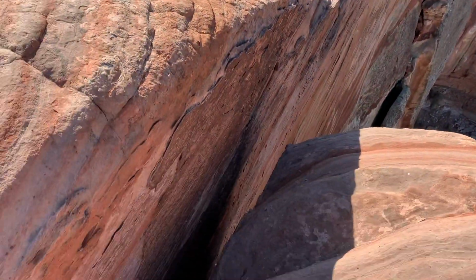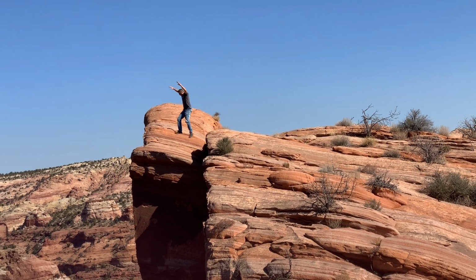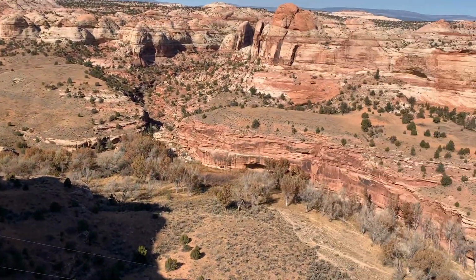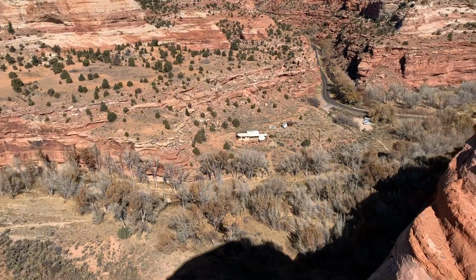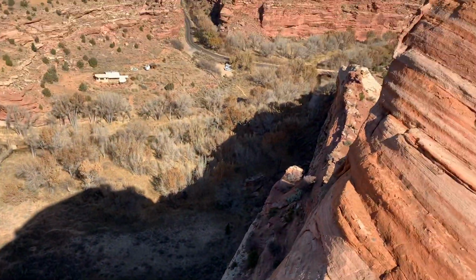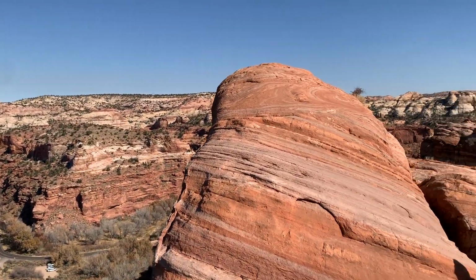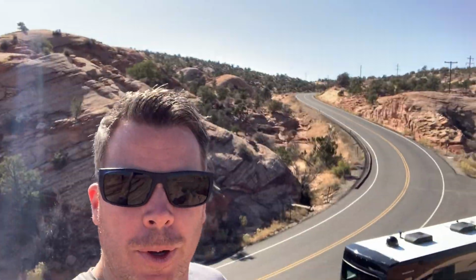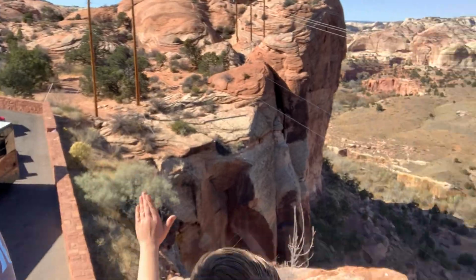So we climbed up here a little bit, had to jump across. And now we're just checking out the views. It's a long way down. Wait a minute. All right, we're gonna hike back down to the motorhome, just on this little scenic lookout here.